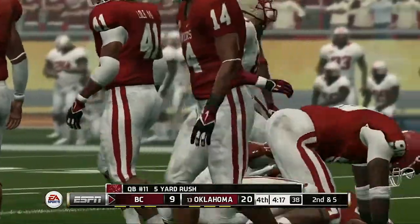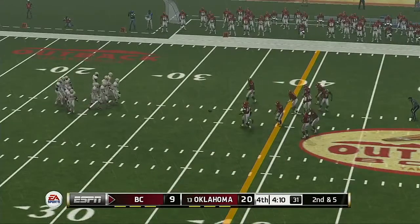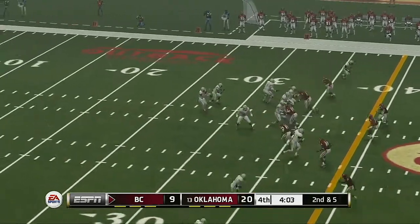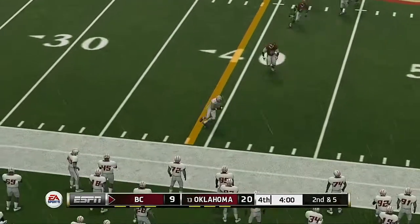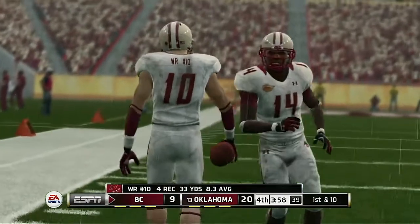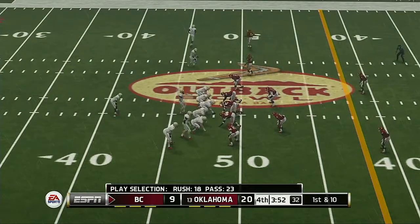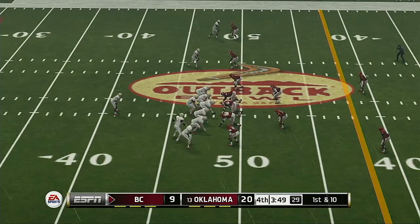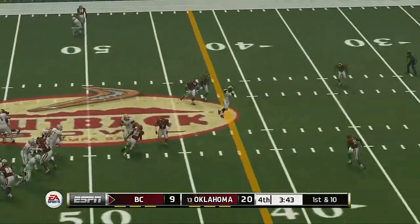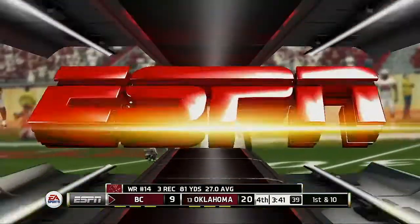Brought down after a nice run up the middle. It's second down, 5 to go. Ball on the 34-yard line. Throws complete. He's got space to work. Tackle at the 48-yard line. That's a deep 14 yards on the ball. That makes it first and 10. It out to the wide out, and he's got the first. There you go. Good read by the quarterback to give the offense a new set of downs.